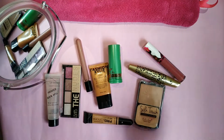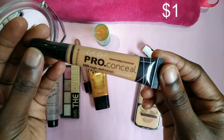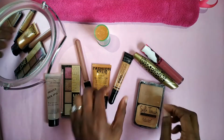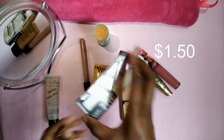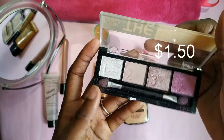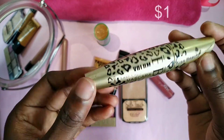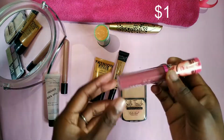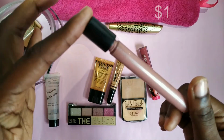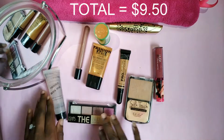The first thing that I picked was this primer. Next thing was this foundation stick. The next thing that I got was this LA Girl Pro Conceal with no shade name in the back for some reason. Next was this compact powder. I also got myself an eyeshadow palette, which I quite like, although I don't do eyeshadow, because I don't do makeup, but I like that one. And this mascara, I went in for mascara and came out with all these other products actually. I also got a Huda Beauty liquid matte lip paint and a nude matte lip paint and a 50-cent Fashion Kylie liquid illuminator. Total cost was only $9.50. So let's get into this video.